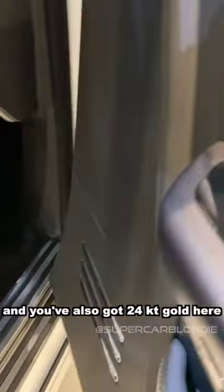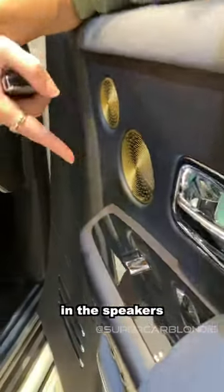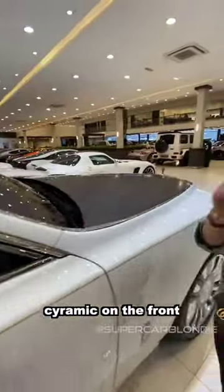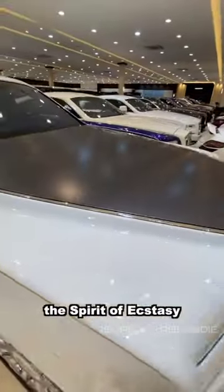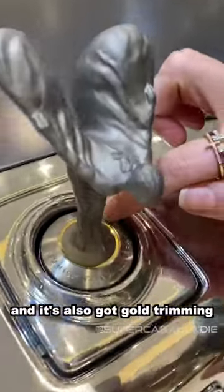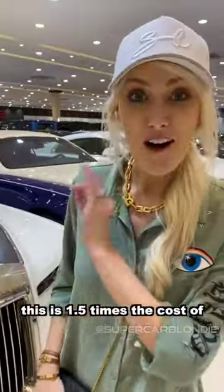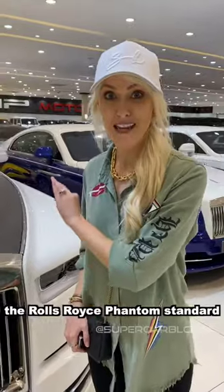This is the Phantom Tranquility Edition, one of 25 in the whole world. And you've also got 24 karat gold here in the speakers and in the back. More gold. And the beautiful starlight roof as well. You've also got ceramic on the front. The spirit of ecstasy is made out of ceramic, and it's also got gold trimming here as well with Phantom Tranquility Collection. This is 1.5 times the cost of the Rolls-Royce Phantom standard.